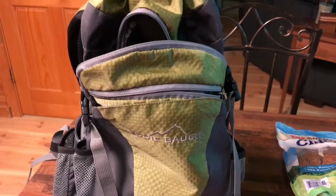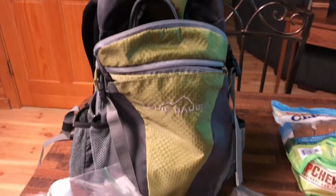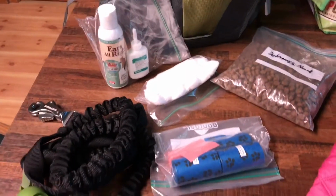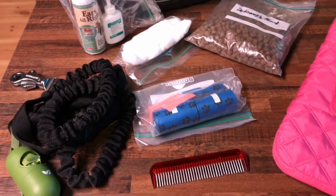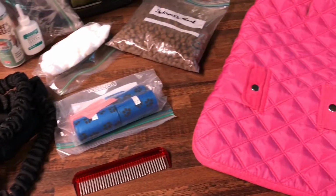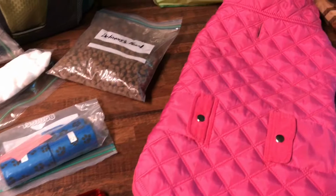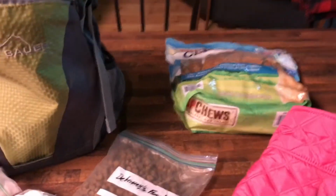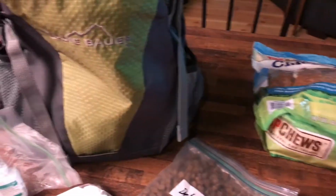So let's start with the backpack. We have a backpack that we used to use, and now it's Delaney's, and it carries things that we need for her. It's just easy to carry in and out of our car, into the trailer, and back and forth. We have her medicine in it because she often needs her ears cleaned, so we take that along. We have her treats, the cleanup bags, extra ones in case you run out. We have her sweater in case it's cold, and her hard food, and her treats, and what does that say? Her comb.